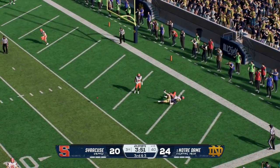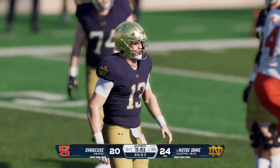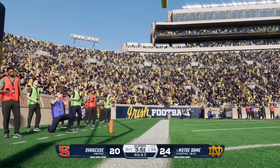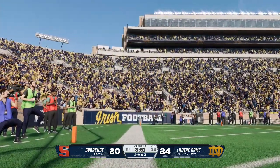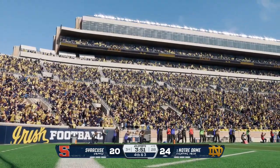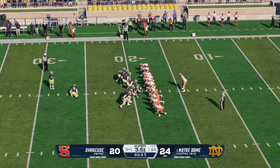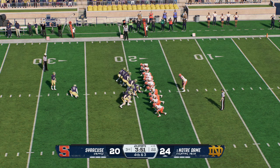Throws toward the end zone. Oh, and he dropped it. He had a touchdown right in his hands and couldn't hang on. It'll be 4th down. Once you start to get down here towards the goal line, it's so much more difficult to throw the football, and you really want to stretch the defense sideline to sideline and use your speed and take advantage of the grass when you see it.